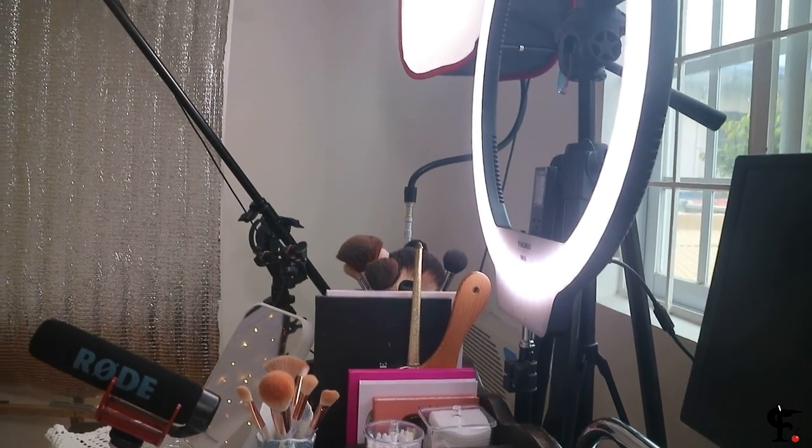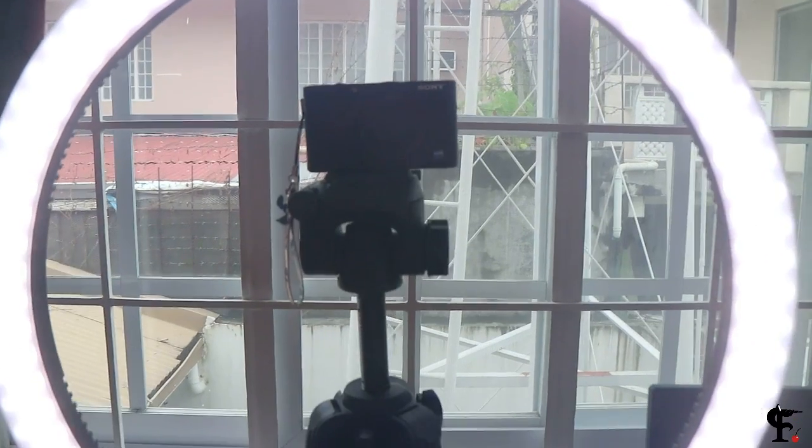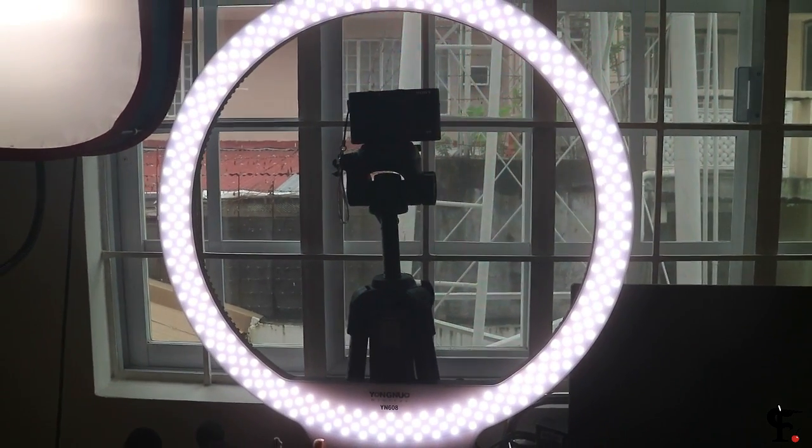And I searched the whole of Manila for a 20-inch one because usually it is 18 inches, but I know 20 inches is available abroad. So I need 20 inches because I have a wide face and I need more circumference.